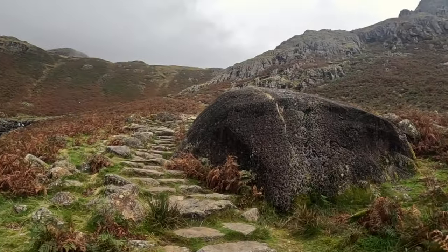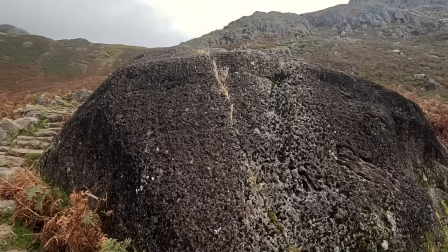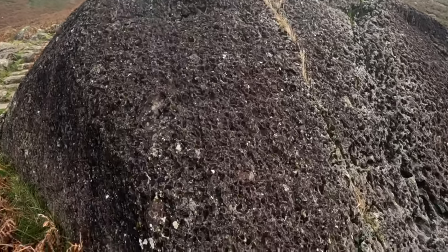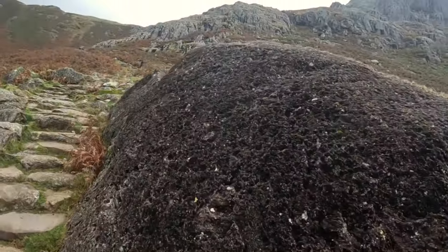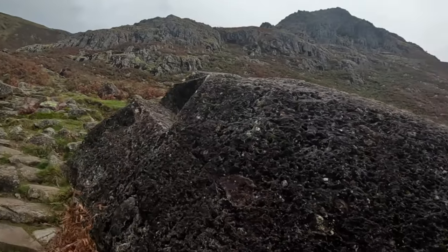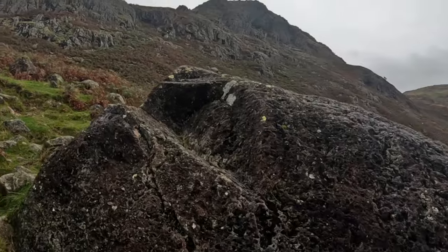Look at this. A lumpy rock. Bet this is called something. What's it called? If you know, pop it in the comments. Speckled rock. Okay, we'll call it speckled rock. If it's not named, it's now called speckled rock.